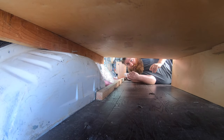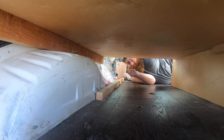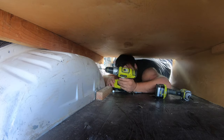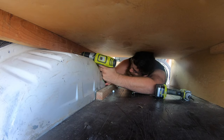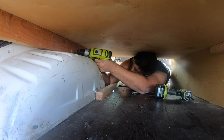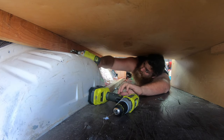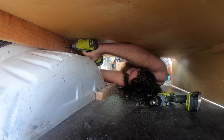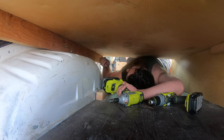All right, here comes the hard part. I gotta get up under here and attach this side, but I'm not really gonna fit very well because I'm large. All right, hopefully this doesn't murder me. It's in there, it's just not sunk all the way yet. There we go. Now we're in there. All right.